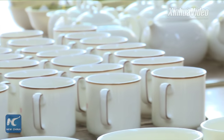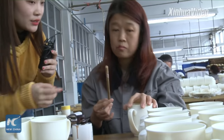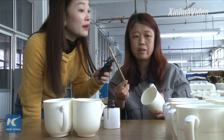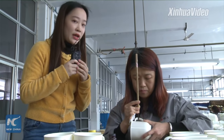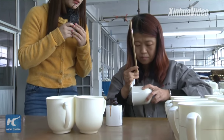Wow, that's really amazing. So Miss Zhang also told me that every day she can ink the line for about 400 to 500 cups. So that's a lot.